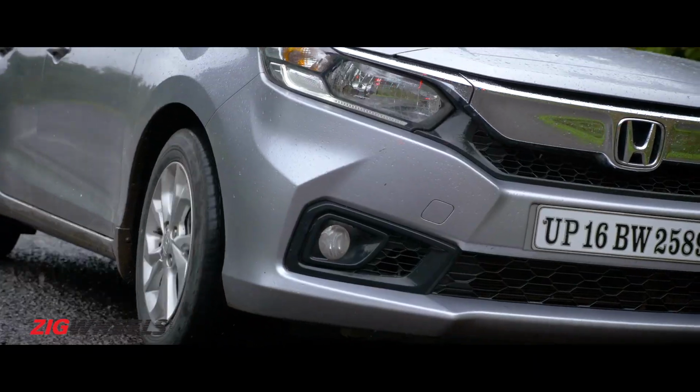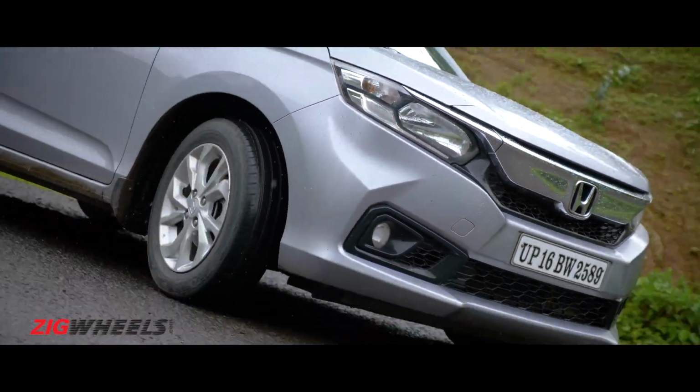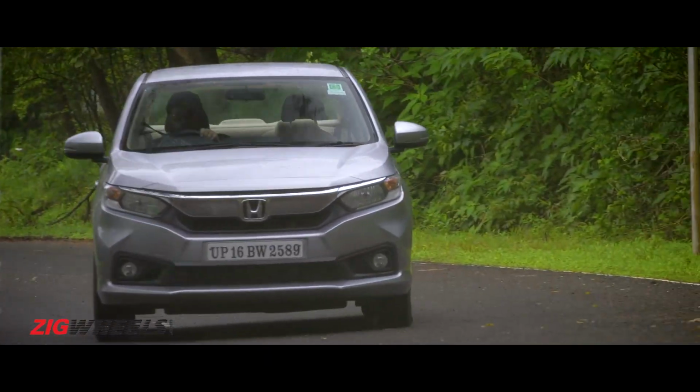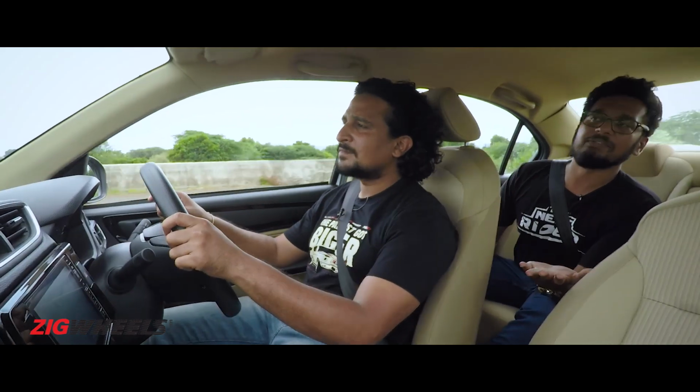Okay, little bit of geek speak here. The gear ratios are a bit tight. I would have loved to see either taller ratios or more revs. That would have made this feel a bit more flexible. Is the Amaze Honda enough in the way it drives?